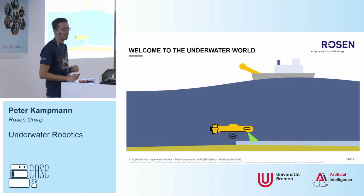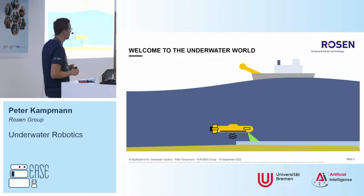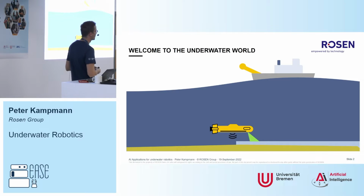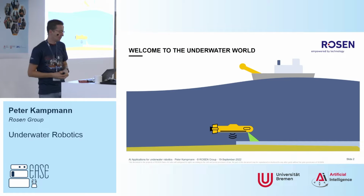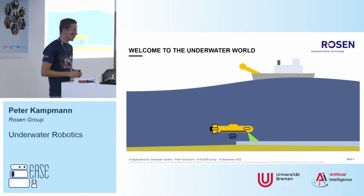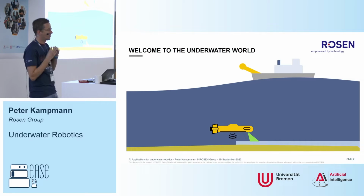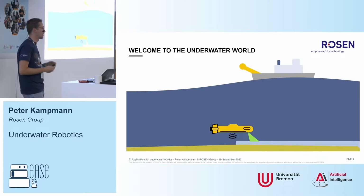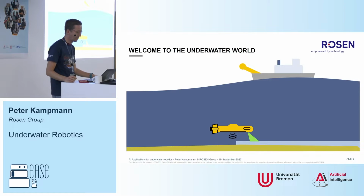And if you are lucky enough and this works, and you're trying to submerge the robot into the water, you have another problem. You have the damping of the water, the robot still being attached to the crane, and you need to, again, make sure that your robot does not crash into the ship. So what you're normally doing is directly moving this thing into the water and immediately detaching the robot and trying to get as far away as possible from the ship in order to make sure that the robot stays safe and your ship stays safe as well.